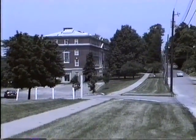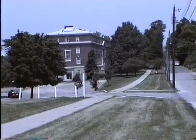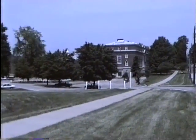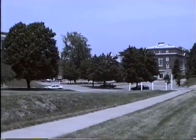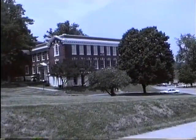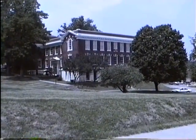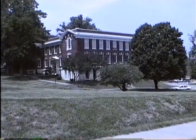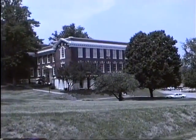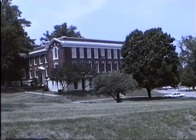here's Wallace Hall, Residence Hall. And we'll zip past what would be the Student Center, but for the trees. And there's the old science building. And I might throw in something here that you wouldn't be too familiar with.